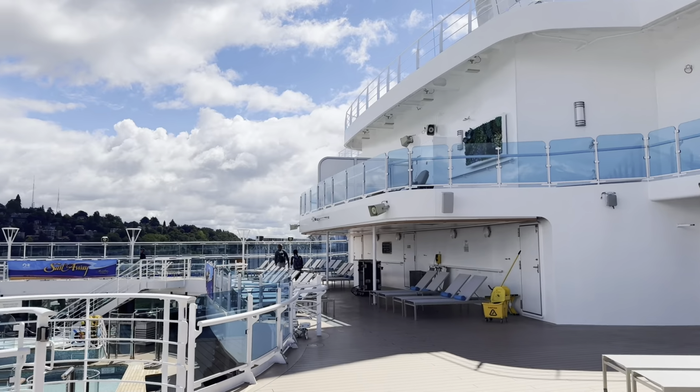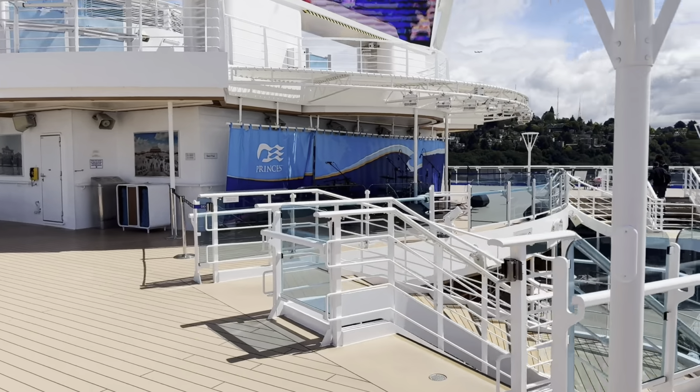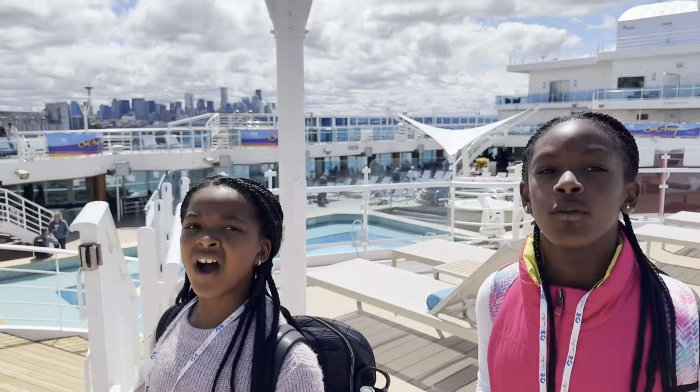It's a beautiful, beautiful ship. Oh, mother, how is the ship? So far, the ship is absolutely beautiful. The Discovery Princess is a beautiful ship. Very classic, modern. This is Princess's second newest ship in their fleet. Her inaugural sailing was in 2022, so she's only 2 years old. We are really excited to go and explore the ship, check out everything that the Discovery Princess has to offer. This ship is equipped with a lot of hot tubs and pools.